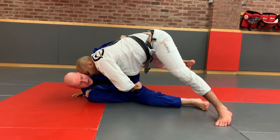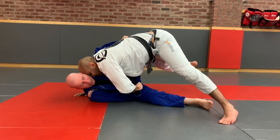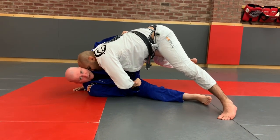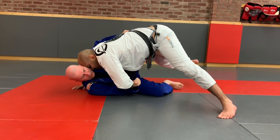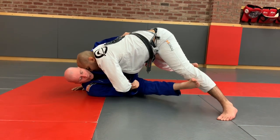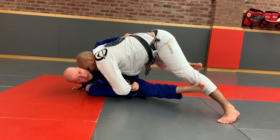Now, as I go to complete the sweep, you can see all of his weight is here on this foot. His left hand is controlled by me. His right foot is completely off the mat, and his base is held by a combination of his right hand on the floor and his left foot. I'm going to take my bottom foot and reach for Bernardo's shin using the sole of my foot. I curl my foot around his shin and contour my foot to make a good purchase on his leg.